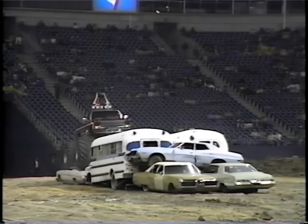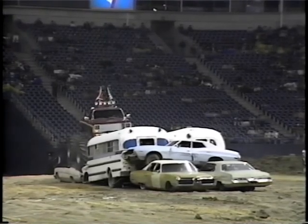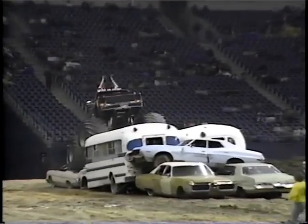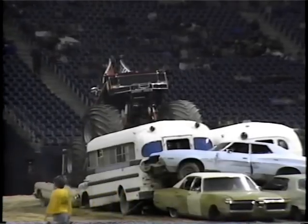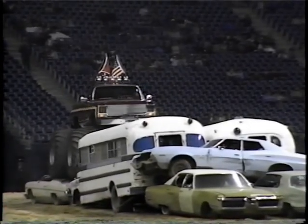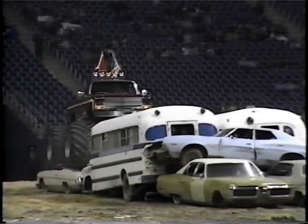Jack Wilman, in the competitive nature that he has and does so well with, and the great showmanship, was determined on this evening to give the fans exactly what they had come to see. Only the second bus crush in the history of the crushing industry. Jack Wilman, being the professional that he is, knew that it was a problem.